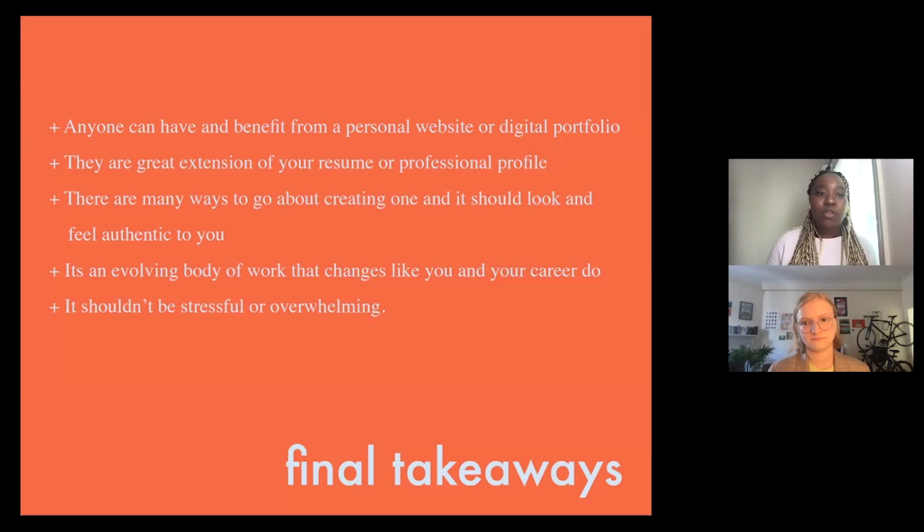They're definitely not restricted to people from certain industries or majors. As I said earlier, people like physicians, trainers, designers, developers all have personal websites showing work that they've done, and they're very useful. They're a great extension of your resume and personal profile. They give context that your resume and things like your LinkedIn might not give. They can show step by steps of your case studies or the work that you've done, things like that, that wouldn't fit in your resume.